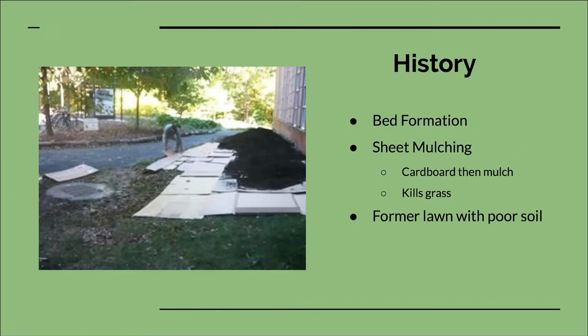So once we got the pathway constructed, we started forming beds. So in this photo here, I'm showing you the sheet mulching technique, which is a permaculture tip that I absolutely love. So if you're trying to start a garden and you have a lawn, and this whole site was just a lawn with really poor soil, sheet mulching is a really quick and easy way to go from lawn to garden bed. And basically you lay down cardboard. You want to make sure to remove all the plastic tape, and then you lay it flat, kind of like in layers as needed. And the cardboard actually kills the grass underneath it.